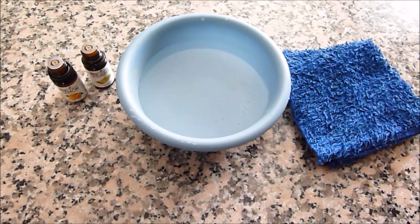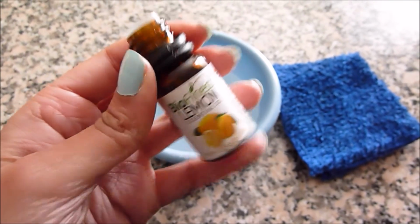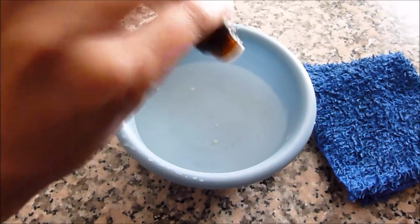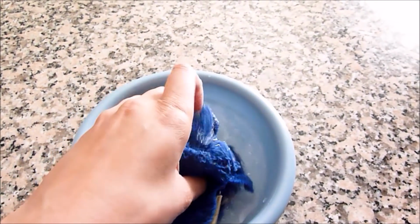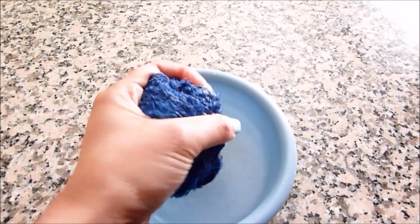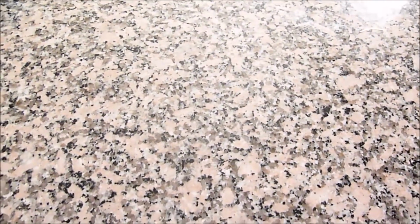Next hack, I'm going to show you guys how to make your own cleaning solution at home. Now you can use lemon oil or lemongrass oil. Add a couple of drops to your water, and then you want to take a rag or a dish towel and soak it in that water, and then you can wipe your countertops, your granite countertops, and this not only helps to kill all the bacteria that's on the counter, but it makes it really shiny. It makes it look really clean, as if you just wiped it with some Windex or something. It's actually a really, really good cleaning solution. And it makes your kitchen smell really good, especially when you use the lemon scent.